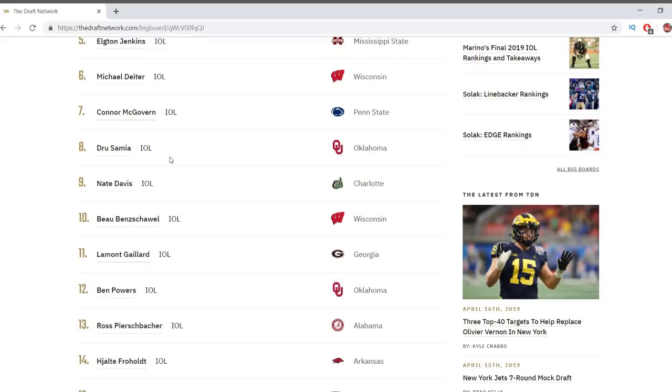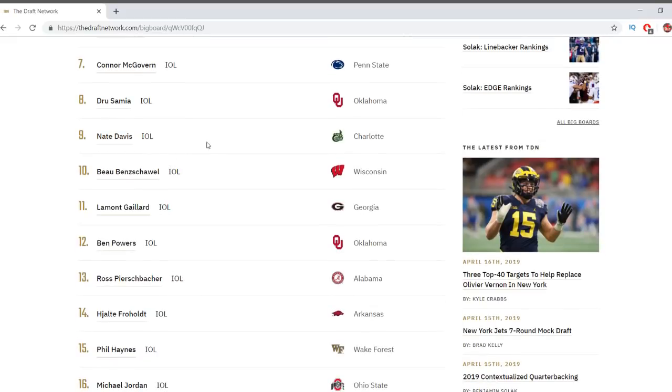Dru Samia from Oklahoma, top offensive line in the country. I do like him staying at guard. Nate Davis is a sleeper from Charlotte. Very impressive footwork from him and pretty strong while he's at it. Could be a sleeper to sneak into day 2 in round 3, but could go round 4. Beau Benzschawel from Wisconsin, another very good offensive line, Wisconsin. I like him at guard, obviously.